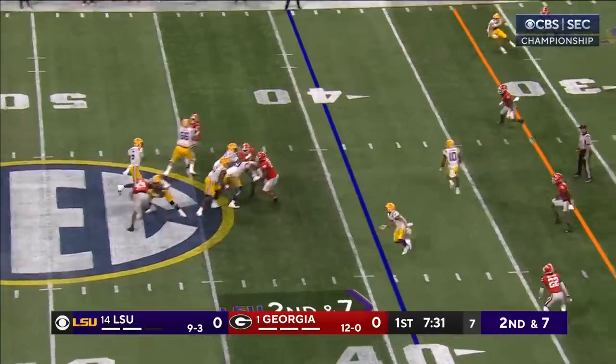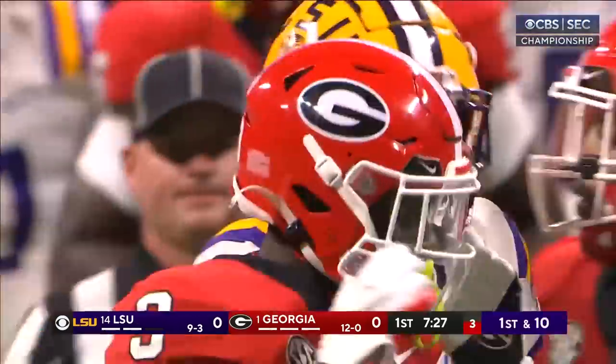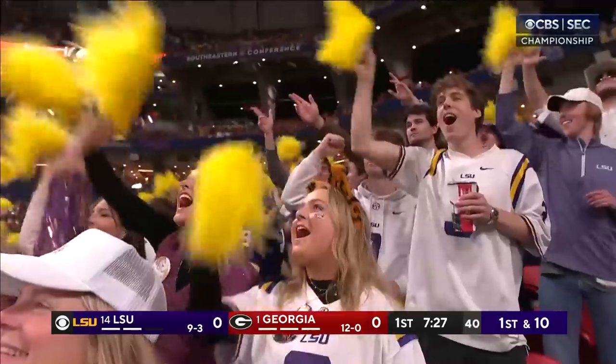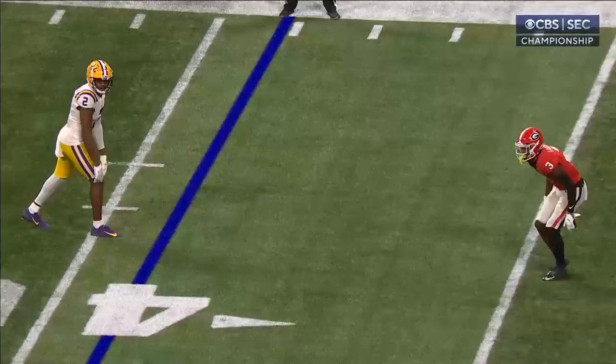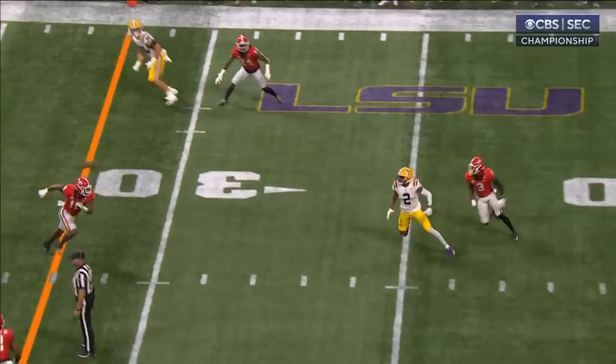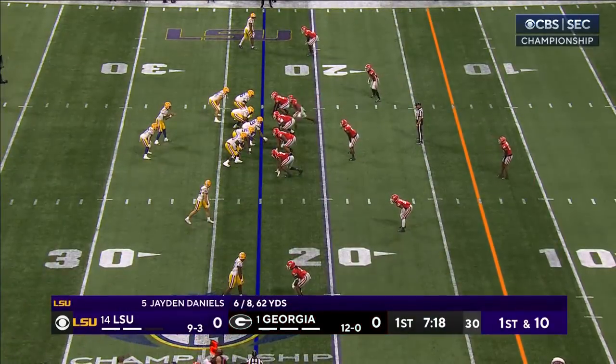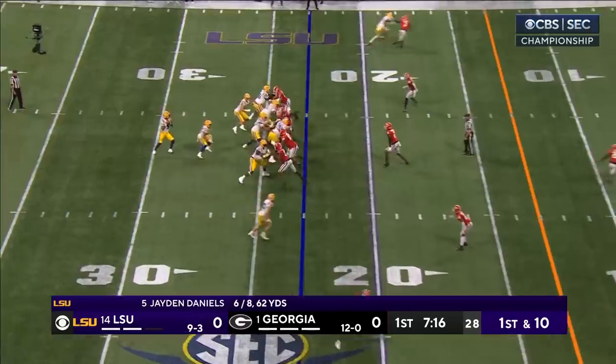Second and seven. Daniels down the middle on a rope. What a throw. First down to Lacey. What a throw. And rope is the key right here. This ball's on the way, and he can barely get his hands up. It's coming so fast. 16 more yards on that pass play.